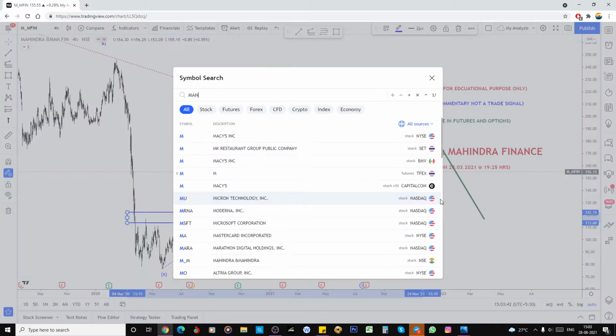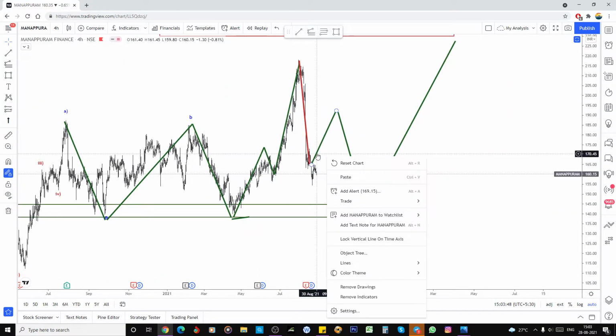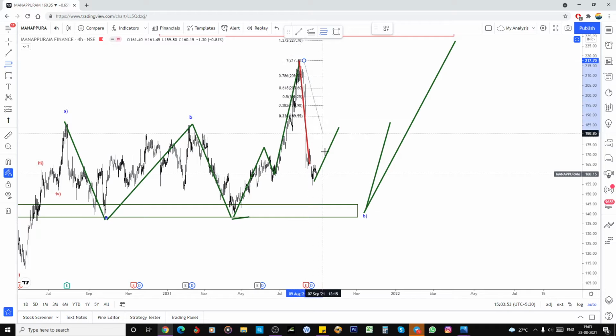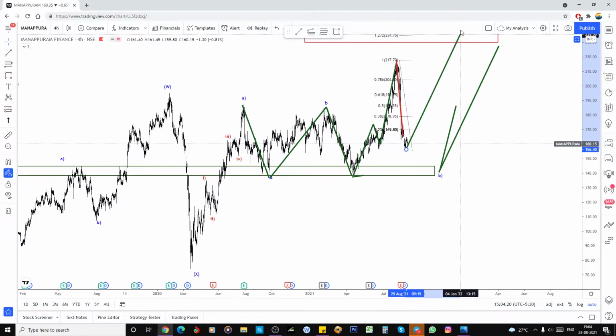And let's move on to Manappuram. Same, it did the 5-way structure now. So now I am expecting a 3-way structure nearly. I won't expect more than 50% here. I am expecting 178 here within 38 to 50%, and I am expecting one more low to the downside is also possible. But if this is a B, C, sorry, B and C, this is the only 5-way structure that got completed, and from here it can move, and this is a running flat.